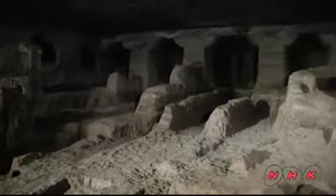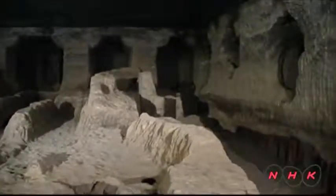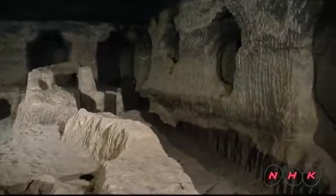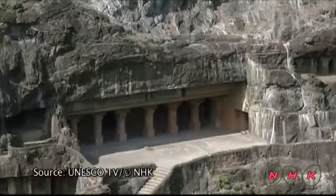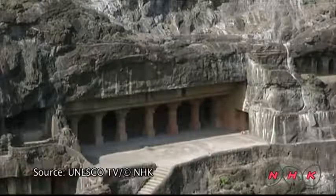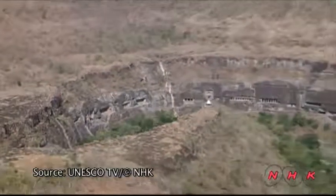It's believed that this was the last cave carved out at the Ajanta site during the 7th century. However, it was never finished. As Hinduism gained ground in India, Buddhism went into decline. The Ajanta caves were abandoned and quite forgotten for a long time, and the forest kept them secret for more than 1,000 years.